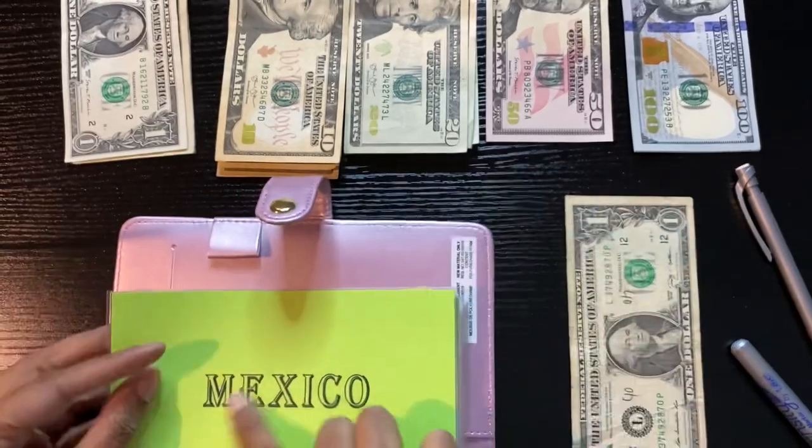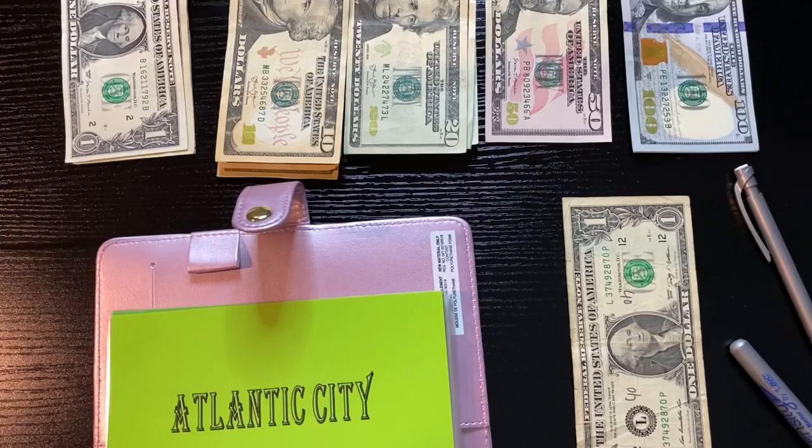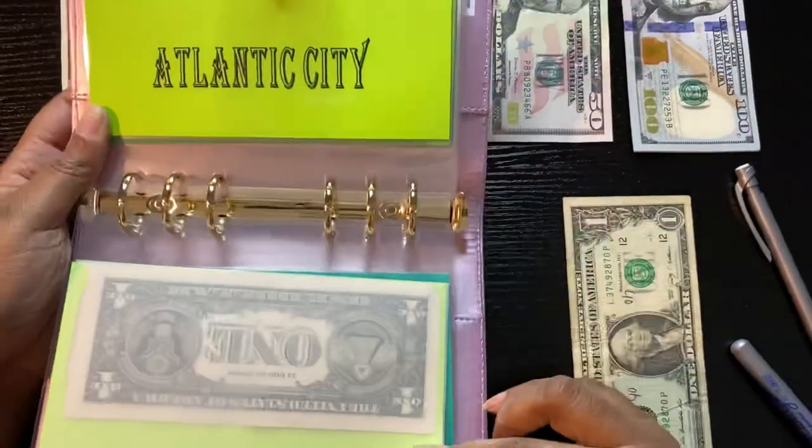And so now you have plain in the front. Plain Jane in the front, but party in the back. Can y'all see that? Party in the back. Whoop, whoop.